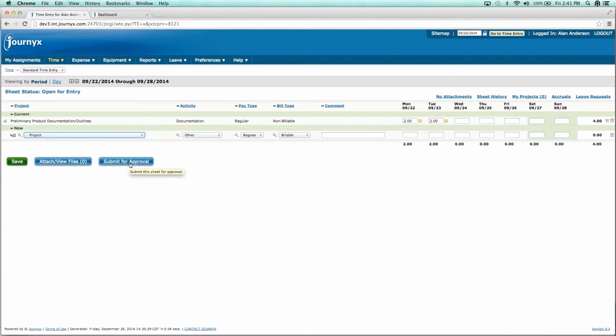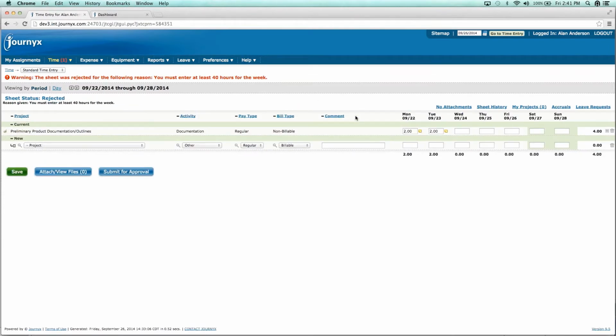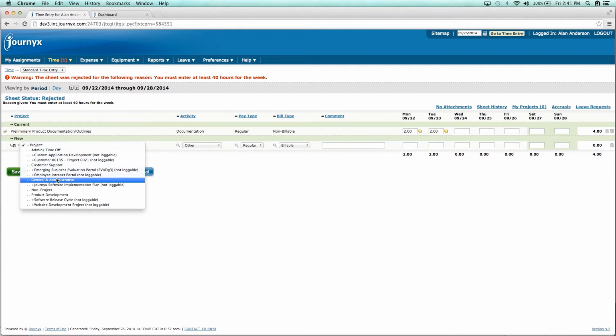When he goes to submit his timesheet for approval, data validation that his company creates for each type of employee helps him to be sure he's entered his time correctly. This allows the employee to correct his timesheet before it ever makes it to a supervisor for approval.